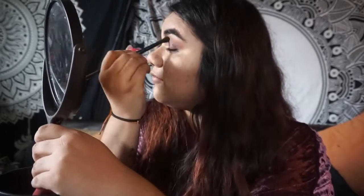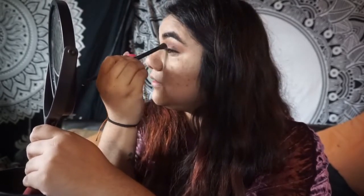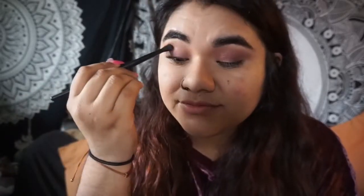I'm going to take the e.l.f. brush again, the blending one. Blend it a little bit more. Really take the time, guys. And you can get these cheap brushes from e.l.f. and stuff, and like Eco Tools and everything, because they're really good too.